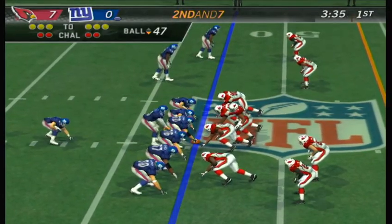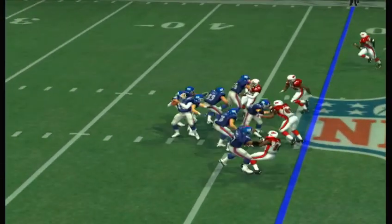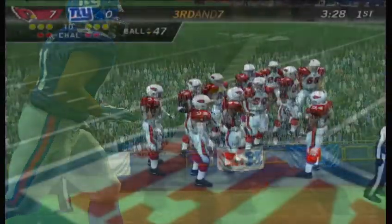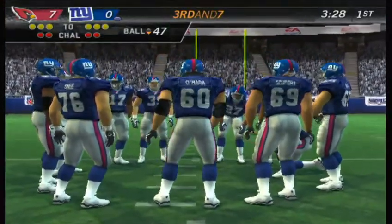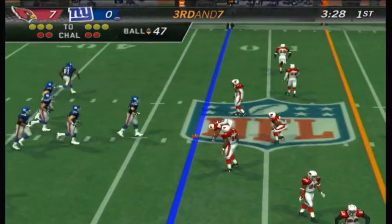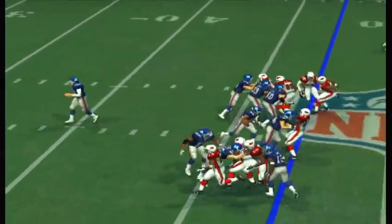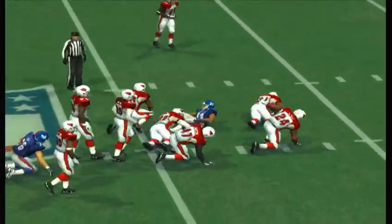The Cardinals line up in a 4-3. With the pass, and he fails to hang on to that. He put the ball exactly where you want to put it. Third and 7. Ball on the 47-yard line. The Cardinals come out with one linebacker and several defensive backs. They'll spot this one at the 45-yard line.